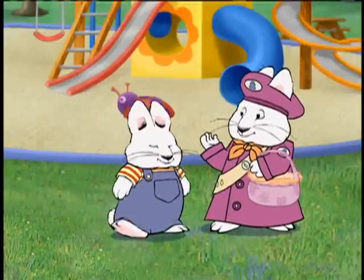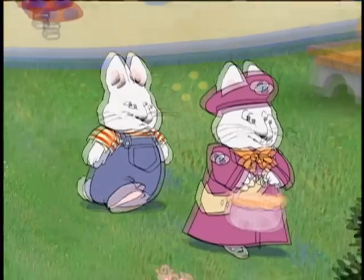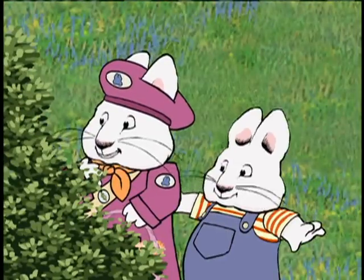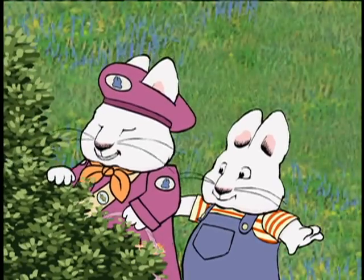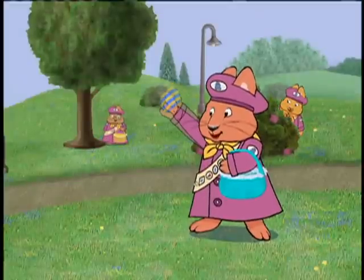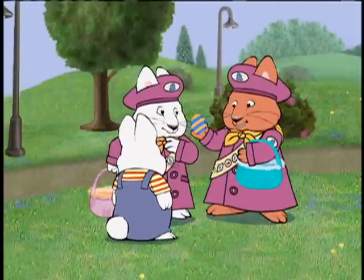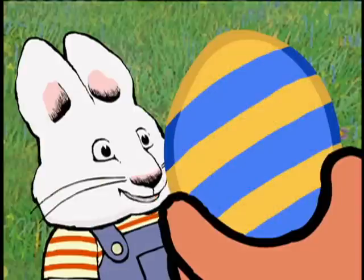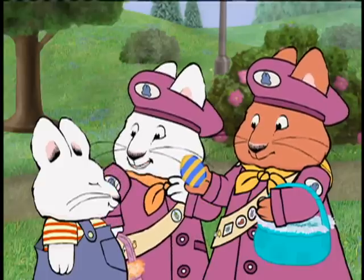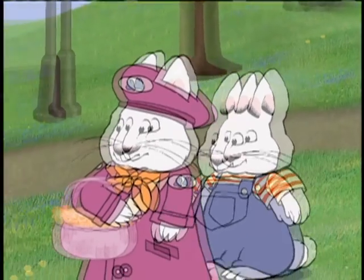Come on, Max. Keep your eyes open for brightly colored Easter eggs. I bet there's an Easter egg somewhere in... I found one! I found the first Easter egg! Way to go, Bunny Scout Louise! Isn't it beautiful? Easter Bunny! That's right, Max. The Easter Bunny hid that egg and Louise found it. Now we have to find more eggs.